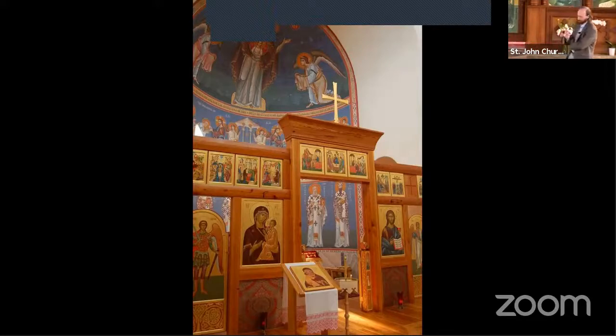of the frescoes. This is a contrast that we see in many historic churches in the old world, that the iconostasis is intense in its coloration and represents the divine energies, the divine fire, whereas the frescoes are cool and restful in their color scheme and more represent the hesychastic side of prayer, the prayer of silence.